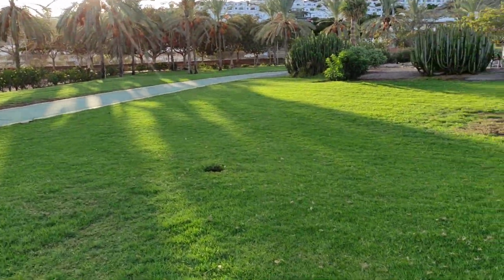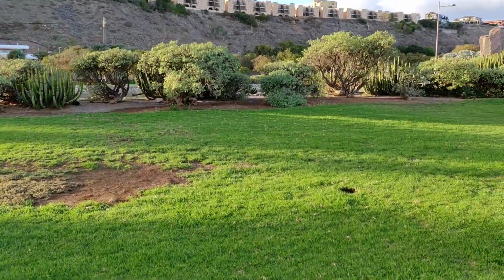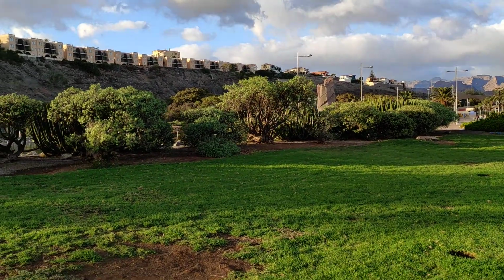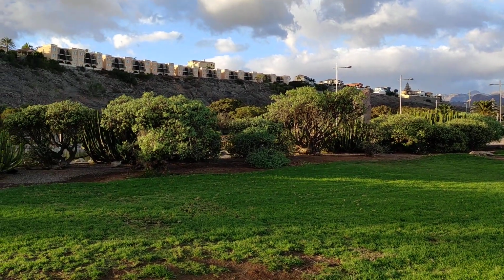So this was the Parque Urbano del Sur de Maspalomas, one of the prime locations for collecting the highest quality dates in Gran Canaria. Stay tuned for a lot more fruit videos from the beautiful island of Gran Canaria.